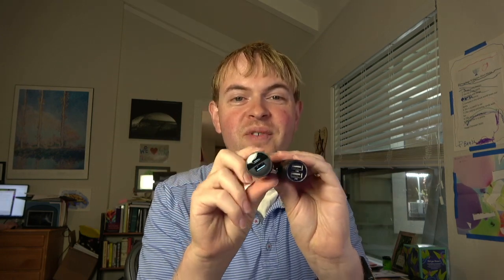Another thing to keep in mind is that you're not going to have the actual cords here. So you're going to have to supply the cord for your iPhone, your Android phone, your tablet, whatever else you're going to be charging, whether you go with the AILKIN or the Anker.